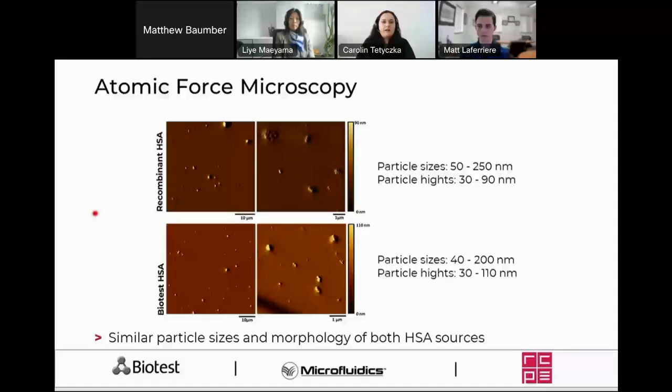We then studied atomic force microscopy of blank nanoparticles. We saw here that similar particle sizes as well as morphology of both HSA sources were obtained. Thereby, recombinant HSA showed particle sizes between 50 to 250 nanometers with particle heights of 30 to 90 nanometers, whereas Biotest HSA was in the size range of 30 to 200 nanometers and had particle heights of 30 to 110 nanometers. Here it must be mentioned that we measured AFM in the dry state and PCS results were generated in a liquid state.